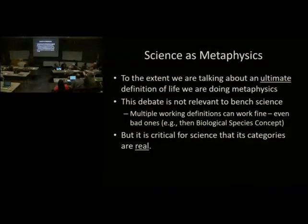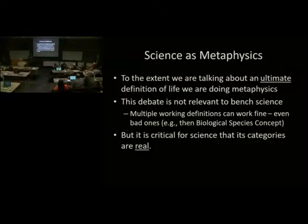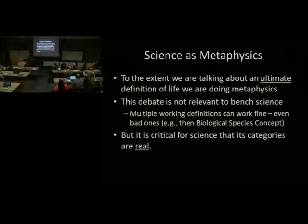And I think this is part of why a lot of bench scientists don't like this question, because you can do perfectly good science with more of a working definition, and you don't need to really worry about whether your definition matches anyone else's definition. As long as your definition allows you to answer interesting research questions, that's all that really matters, right? And the biological species concept is an interesting example of this. It's a concept of species that clearly doesn't apply to most species that exist, but people have used it for a long time, and it's been useful in lots of different kinds of ways, right?